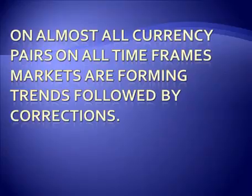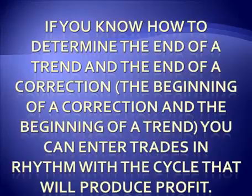So here's the first thing that you might want to notice as you look at charts and you begin to look at currency pairs and you look at all different time frames, and I'm sure you've already learned many different aspects of technical analysis and you may have years of experience in trading. But look again and see if it's not true that on almost all currency pairs, on all time frames, markets are forming trends followed by corrections. If you know how to determine the end of a trend and the end of a correction, or in other words, the beginning of a correction and the beginning of a trend, you can enter trades in rhythm with the cycle that will produce profit.